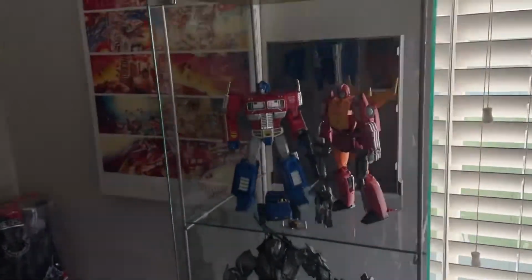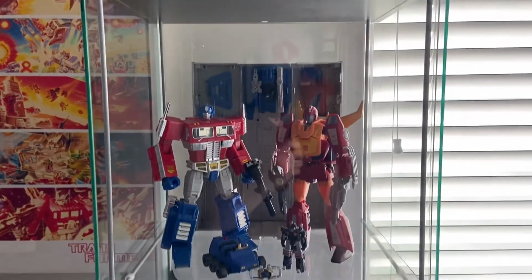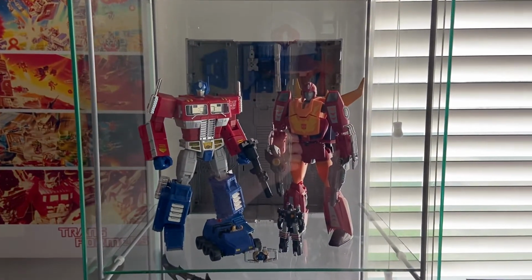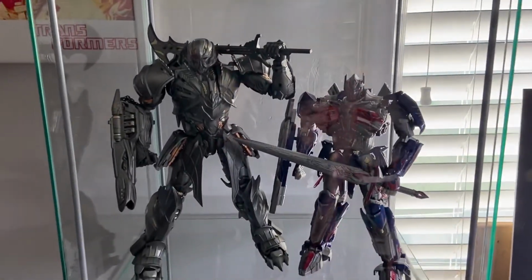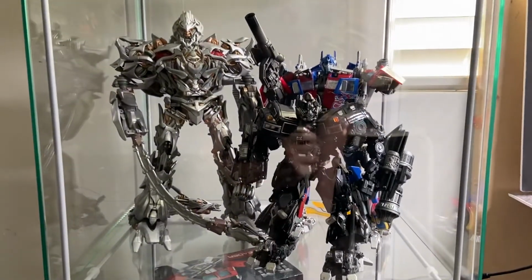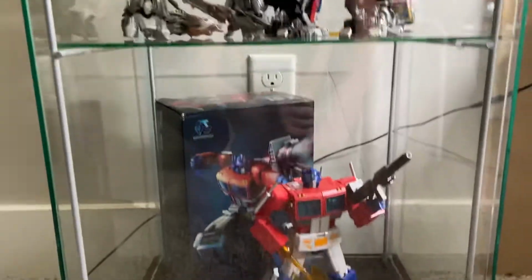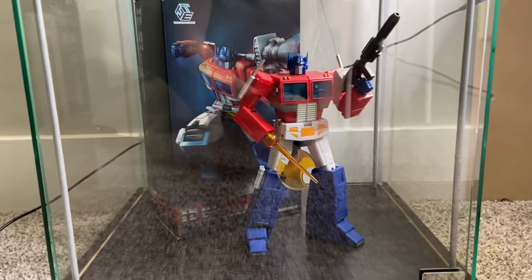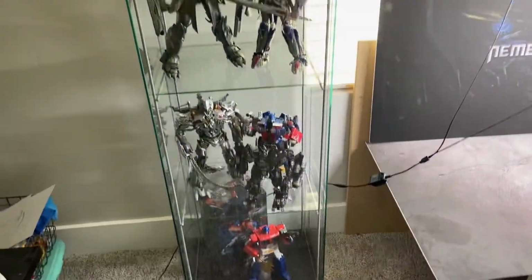And then I got a second Detolf recently for the more expensive side of figures. So we got MP10 and Masterpiece Rodimus, Unique Toys Dragoon and Challenger, the movie Masterpiece Optimus, Megatron, and Ironhide. And then down on the bottom, we have Transform Elements Op Leader. So I really do love how this Detolf looks.